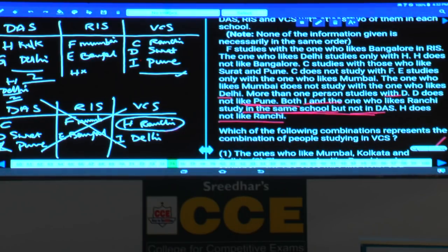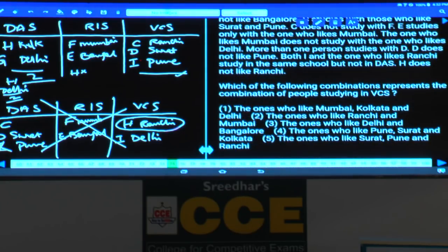Then question number 75. Which of the following combinations represent the combination of people studying in VCS? In VCS, C, D and I, Ranchi, Surat and Pune. One likes Mumbai, Mumbai is ruled out. One likes Ranchi, and Mumbai is ruled out. Delhi is ruled out. And Pune, Surat and Kolkata. Pune and Surat is fine, but Kolkata is ruled out. The one who likes Surat, Pune and Ranchi, that is choice 5, is the correct one.